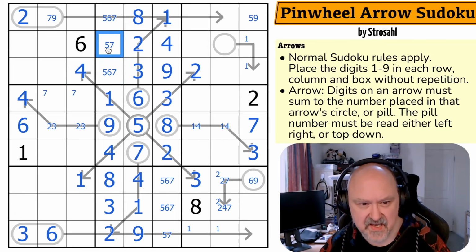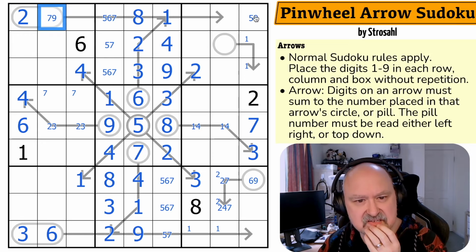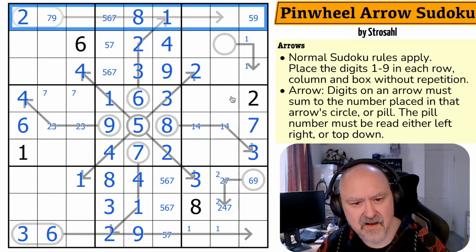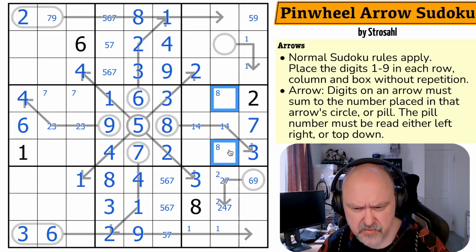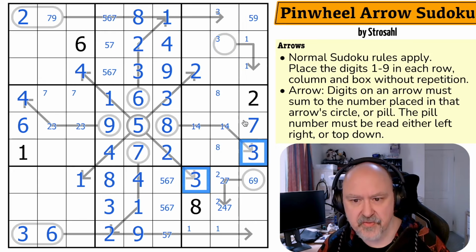There's no 6 there. Huh. Nine makes this 5. 7 makes this 9. I can't put 9 elsewhere on this arrow. Eight is in one of those two. 3 is in one of those two. But this... right, that's it. 3 and 3 puts 3 up here. That 3 says not there. Can't put 3 there because this would have to be 1, 2, and it can't be. That's a 3.